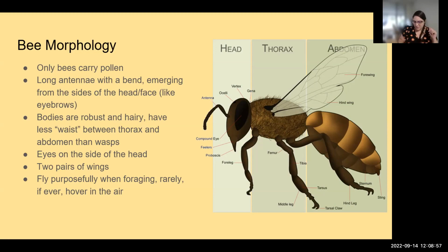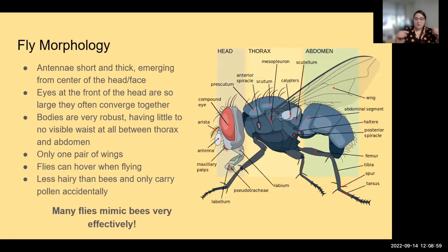bee. So, moving on to flies. Flies are another insect in your garden that you might mistake for a bee, and for good reason. Something that you can do to differentiate a fly from a bee is their antenna. That's the first thing I notice personally.